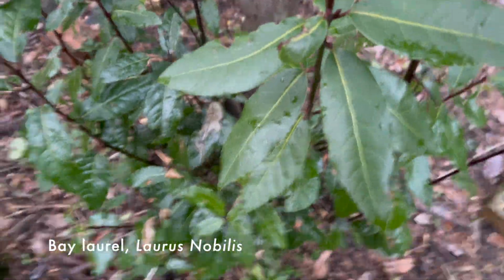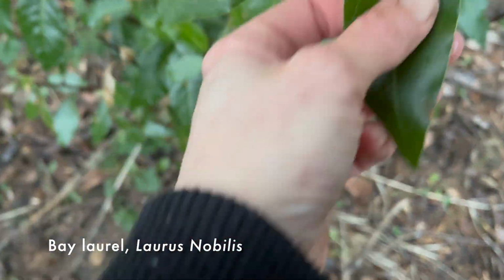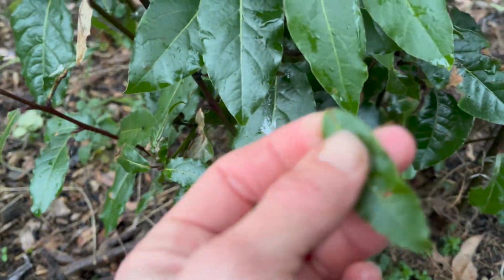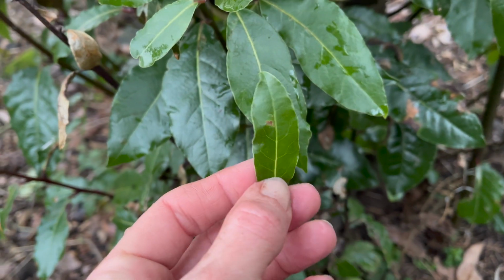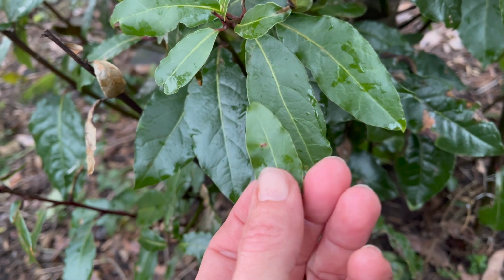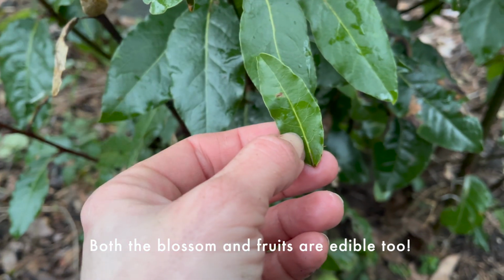Another good one to keep your eye out for if you're going for walks in parks and gardens and things like that is bay shrubs and bay trees. So if you're familiar with bay leaves in cooking, then you'll know what to look for. They've got glossy leaves that are quite firm, and they've got a matte back. They've got a rib that runs all the way down the centre.